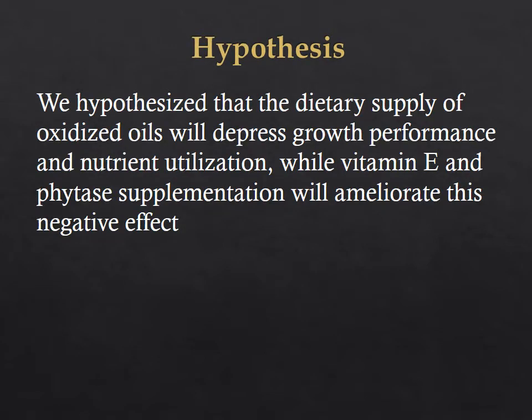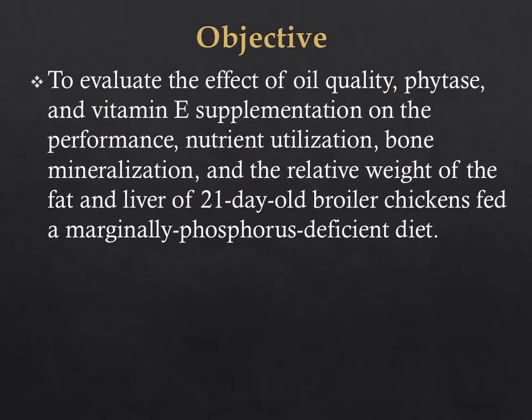And we hypothesized that the dietary supply of oxidized oils will depress growth performance and nutrient utilization, while vitamin E and phytase supplementation will help ameliorate these effects. So as an objective, we sought to evaluate the effect of oil quality, phytase, and vitamin E supplementation on the growth performance, the nutrient utilization, bone mineralization, and the relative weight of the fat and liver of 21-day-old broiler chickens fed a marginally phosphorus deficient diet.